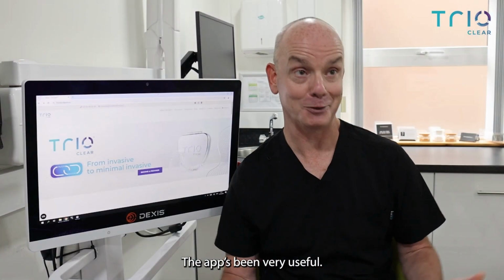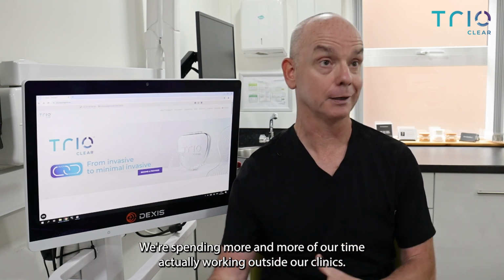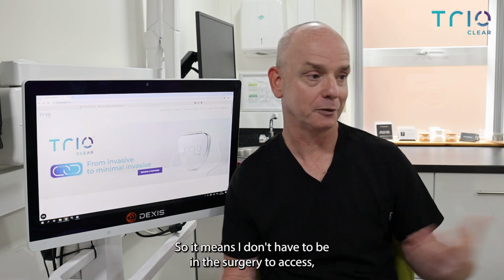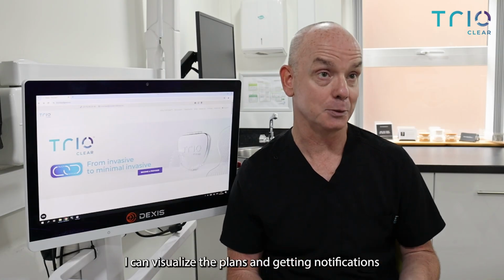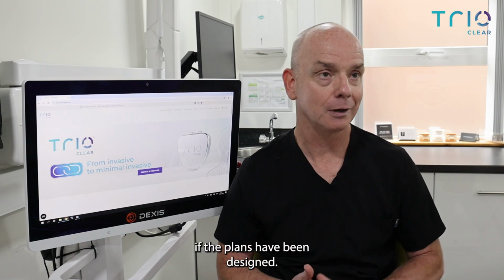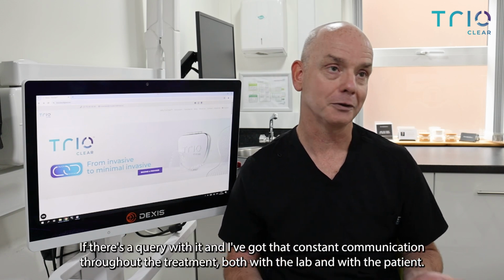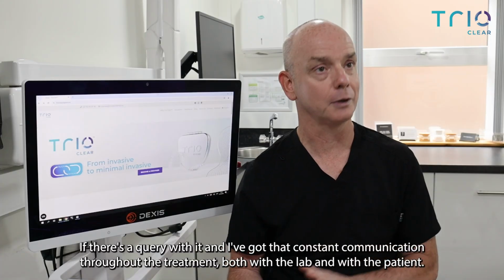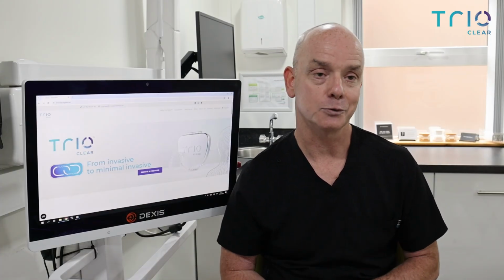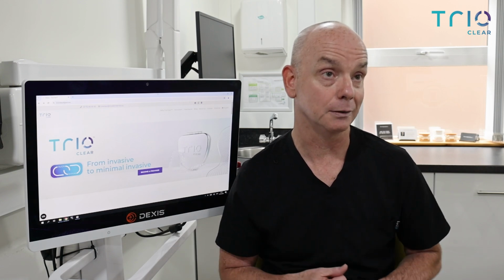The app's been very useful. We're spending more and more of our time actually working outside our clinics. So it means I don't have to go to the surgery to access a PC to get the patient records. With the app, I can visualize the plans and get notifications if the plan is being designed, or if there's a query with it, and I've got that constant communication throughout the treatment, both with the lab and with the patient. So it avoids delays in the patient's treatment as well.